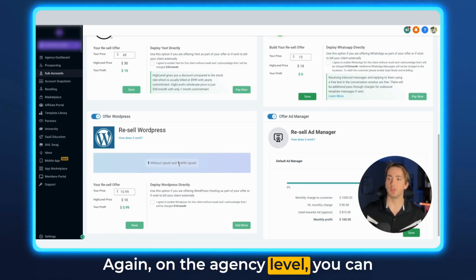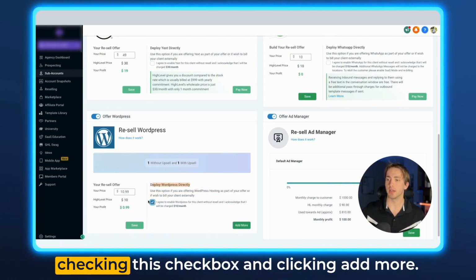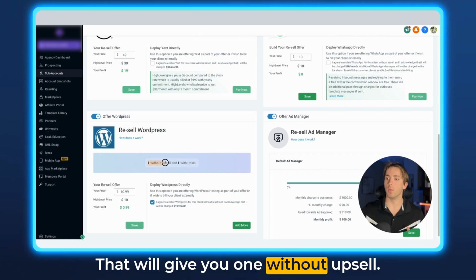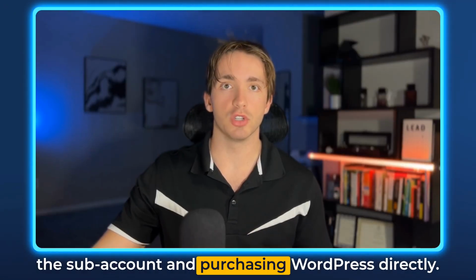Again, on the agency level, you can deploy WordPress manually. Just like this, you can deploy WordPress directly by checking this checkbox and clicking add more. That'll just bill your own card for the agency itself. That will give you one without upsell. And then the one with upsell is just by going into the sub account and purchasing WordPress directly.